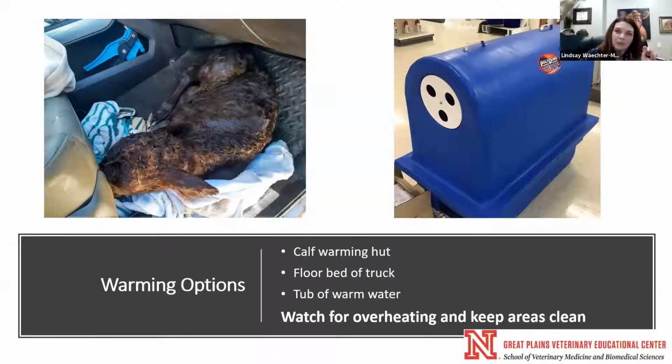Two things you want to make sure of when you're doing warming options with these babies is that you watch for overheating. It definitely can happen. You can't throw that calf in this hut and walk away for the day. You need to make sure you have that thermometer out there and check often. Usually by the time that calf gets to about 99 degrees, it's going to be able to self-temperature regulate outside of this heat source, so you can probably take them out at that point.